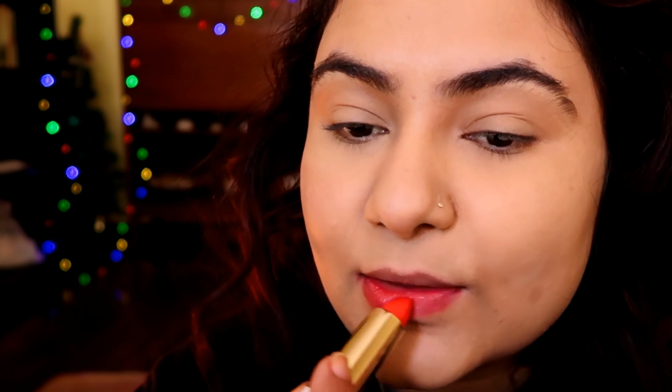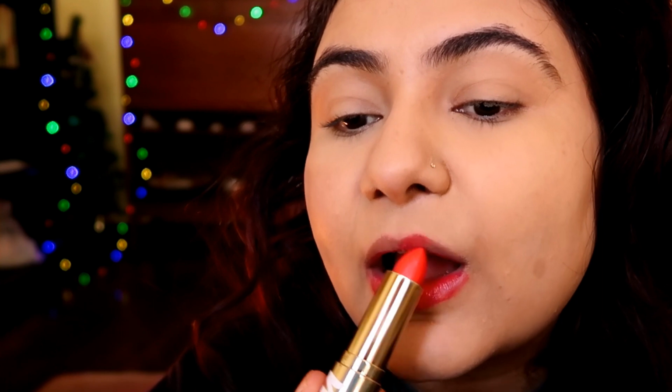Oh. I get it. I just want to see. So it's like a very sheer color. I know in the camera it looks like it's super pigmented, but I think that's the idea. It's quite sheer, so you will be applying lip gloss over this. This is not really the best for people that have really thin lips like me. Kind of going out of my lip line, but that's okay.